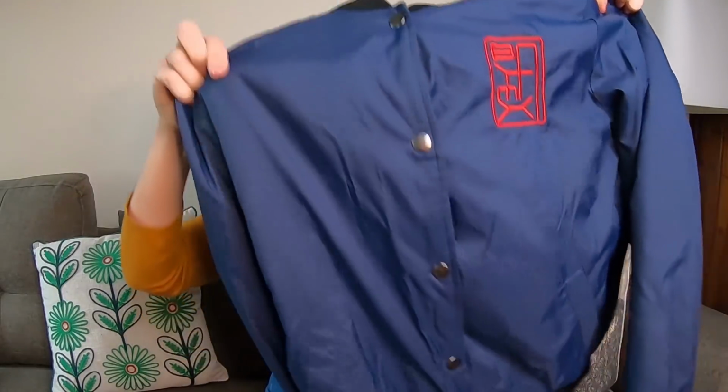And I believe these were sold at Hot Topic. There are a few listed online. One sold at the end of January. I think it was for $60. For these jackets, I believe it is all about the sizing because this is an extra large, but it is small. Like it would fit me.